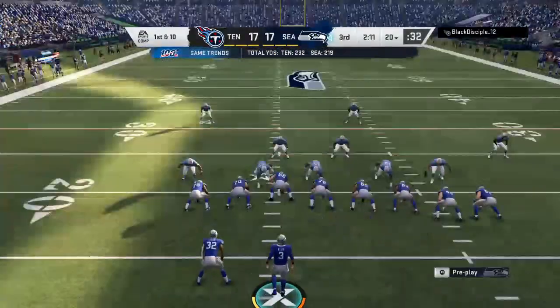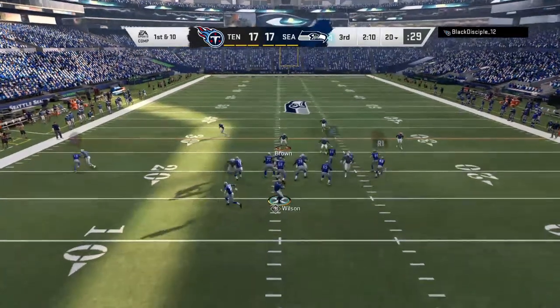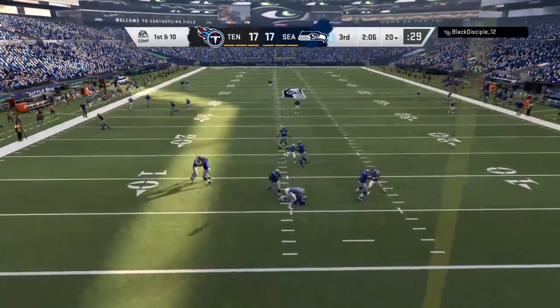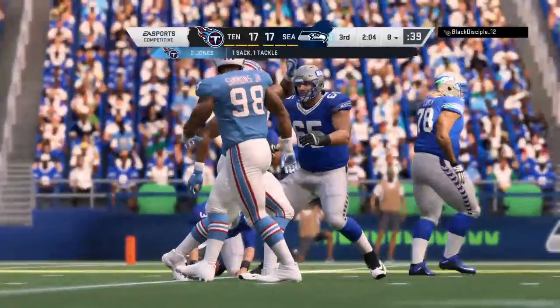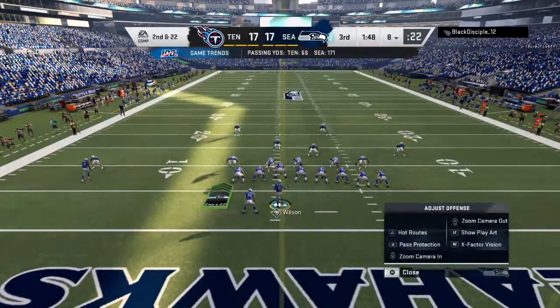Here's the Seattle offense ready to get this drive underway. And they were able to punch it in the end zone last time. They'll be looking to do that again here for the defense. Obviously, and he's taken down back at his own 7. Daquan Jones fighting his way home to get the sack.